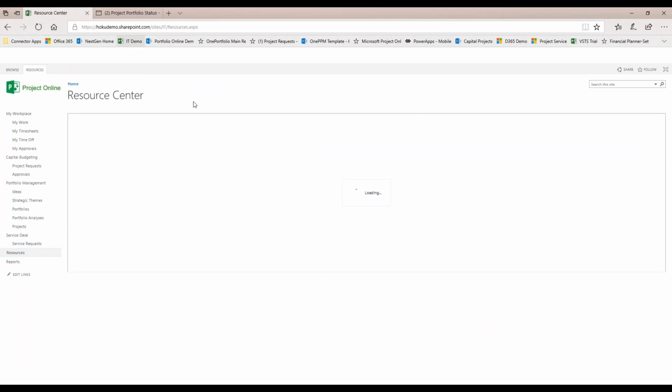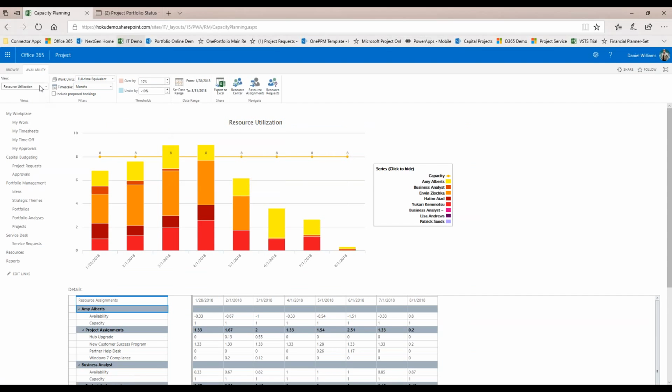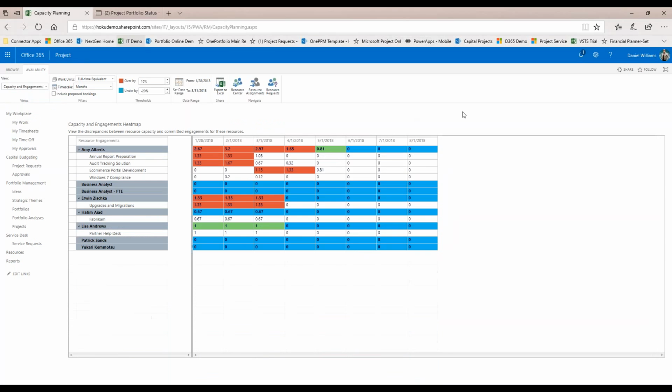Now, one of the things we get here is the ability to look at a combined resource capacity. With that combined resource capacity, I could, for example, look at all of my business analysts and look at the total capacity planning for those across all work. And it doesn't matter if it's being executed in Project natively or from the different Agile tools that I'm using. So if I look at a capacity engagement and heat map on this, notice that I've got the Fabricam project and the e-commerce portal development project that came from both JIRA and from Visual Studio factored into the FTE headcount plan as to what projects people are on and whether or not they're over or under allocated.